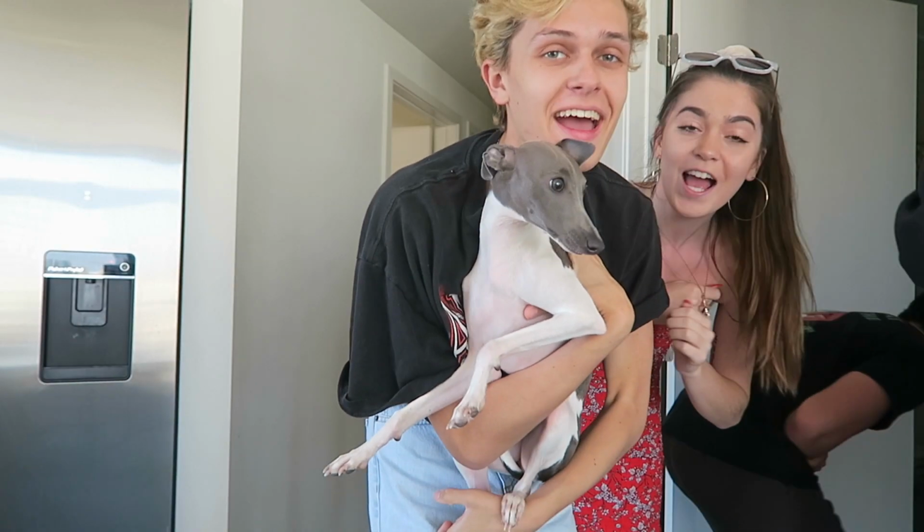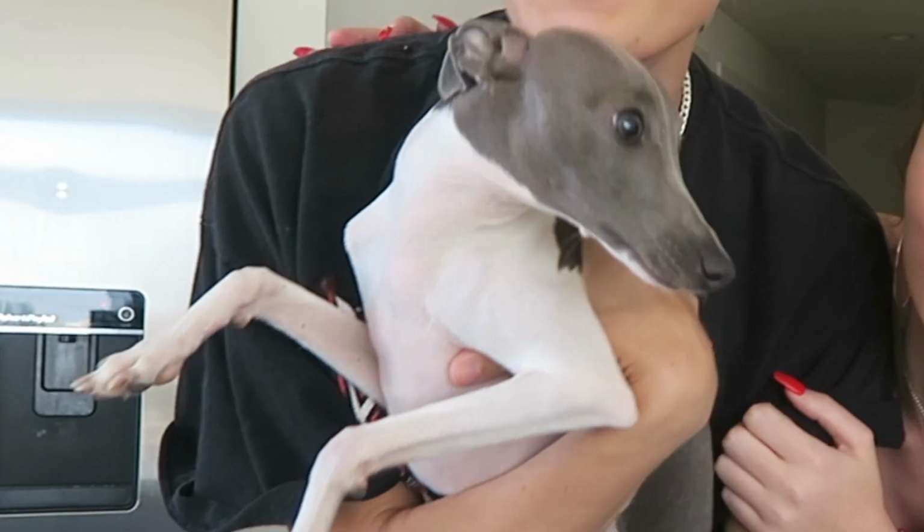Wait, there's one guy. We have an additional member. Stickfish. This is a stickfish. Jake's roommate got a stickfish and we've been hanging out with it. It's so fun. Isn't she so cute? Her name's Piper. It's just called Stickfish.